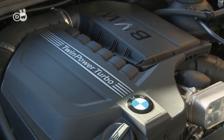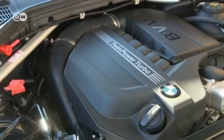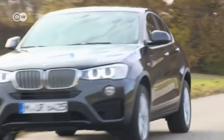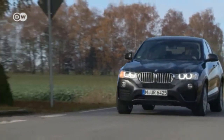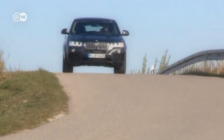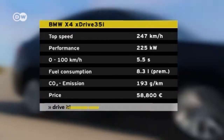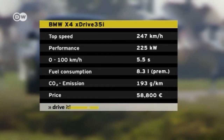We are testing the X4 with the 225 kilowatt X-Drive 35i gasoline engine. Like the X3, the X4 has a 3-liter inline 6-cylinder engine that yields a peak torque of 400 Newton meters. Both the X3 and X4 have 8-speed automatic transmissions. BMW says each has a combined city and highway fuel consumption of 8.3 liters per 100 kilometers. When it comes to sprinting from 0 to 100, the coupe is 0.1 seconds faster than the X3, and the X4's top speed is 2 kilometers an hour higher.